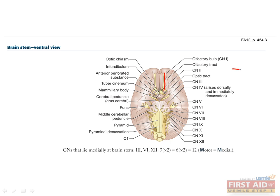Then cranial nerves 2, 3, and 4 exit at the level of the midbrain. Cranial nerves 5 through 8 exit at the level of the pons. And finally, cranial nerves 9 through 12 leave at the medulla. Nerves 3, 6, and 12 are located medially, and the remainder are located laterally. All of the cranial nerves exit ventrally, except for the trochlear nerve, cranial nerve 4, which exits dorsally and then wraps around.